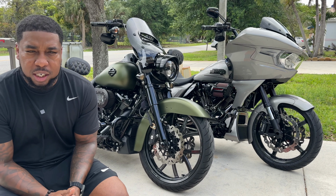I wouldn't go back and buy an older model if I know that the newer model is coming along. Harley doesn't wait too long to handle recalls. So if there is a problem or you do have issues, the bike usually is in the dealership, getting fixed, and then they're getting you back on the road.